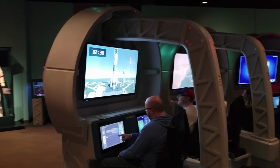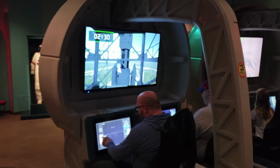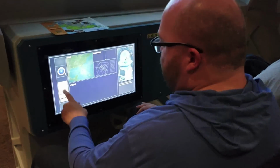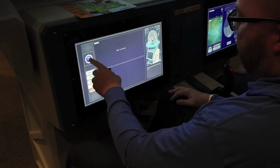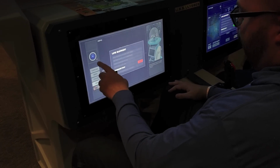They had a little mission to Mars simulation here too that Ken and I decided to take on by ourselves. These are just quick little interactive experiences. Not really a video game, so to speak. I mean, it tells you what to do, and there's no way you can lose. There is no game over on these. You just push the buttons and do what it tells you to do. Guides you in the right direction. Still fun to play.